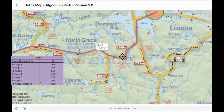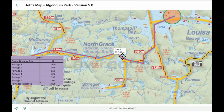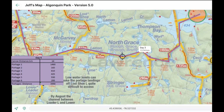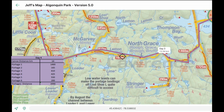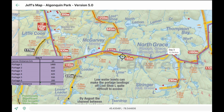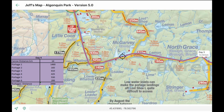Maybe a good idea after you complete that portage to take a little break. Maybe a second lunch, or breakfast, I should say. And then you're going to come around. Just keep in mind this is 14 kilometers on this day here. You're going to come to North Grace Lake. You're going to hit another portage of 165, which is going to take you to Lemon Lake. And then from there, you're going to hit another portage of 810, which is going to take you to McCarvey.